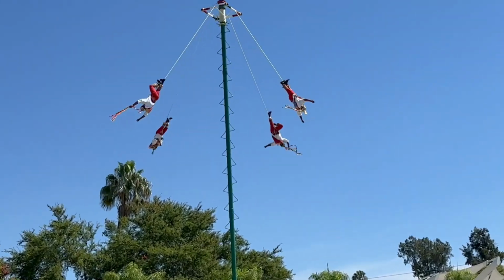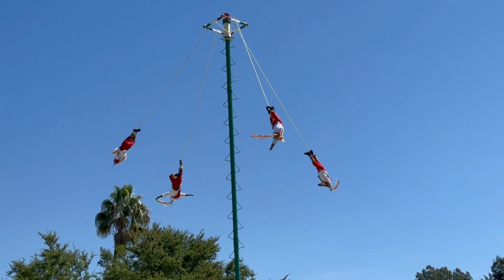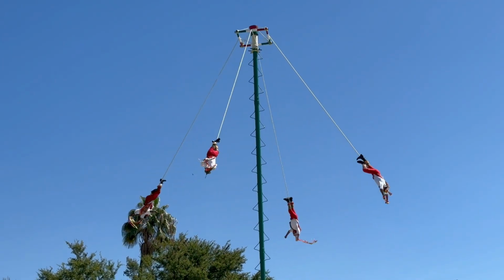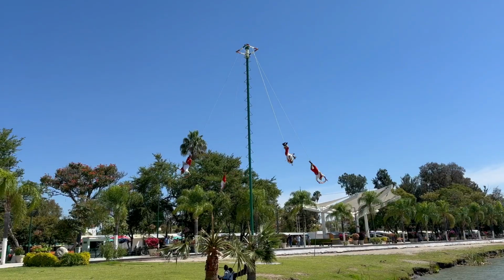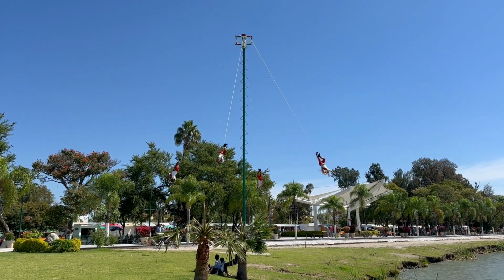These guys, the last time we spent a month in Lake Chapala in Ajijic, and I found it fascinating. So all four of these guys climb up the pole, and the rope is wrapped around this spindle thing, and of course they have to have it wrapped around themselves in a certain position, and as they go around and around and around, it lowers and gets lower and lower to the ground until they can finally stand on the ground.